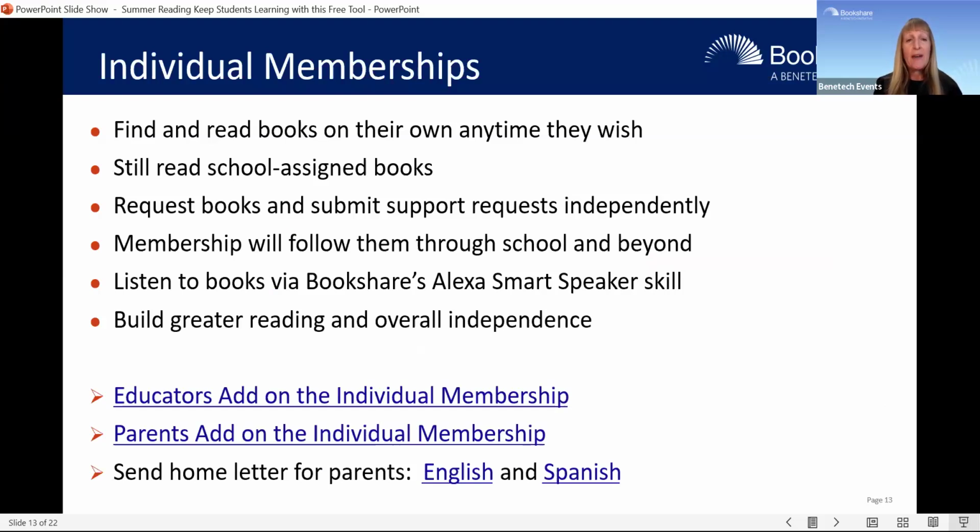And also when they have that individual membership account, it will follow them. So if they move to another school or school district, or when they graduate, and if they go on to post-secondary, they will always have their membership. And if they go to a new school that is using Bookshare, they can connect that membership to that organization account. Or in the case of going to college, they would just find the books that they need on their own. So that account will always follow them.